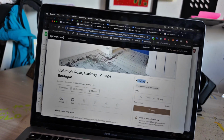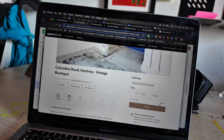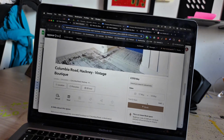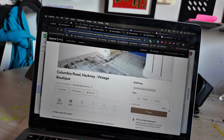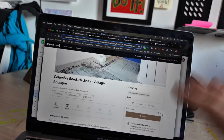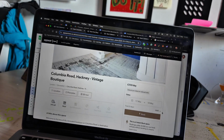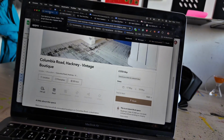But this is £250 per day, and there's no limit on the days, so this is what I was looking at: potentially middle of May, 2 days, £660. That's option one, and that's the one which I'm going to try to do no matter what. So that one will happen, hopefully, but TBD on whether they allow me to book it.